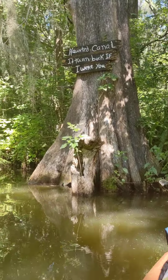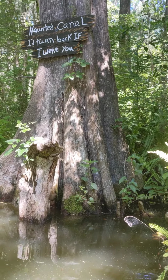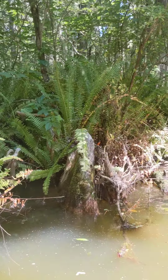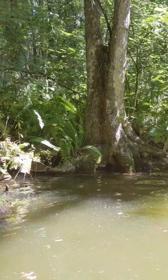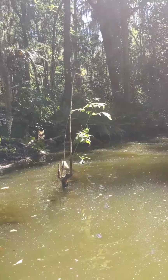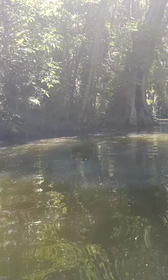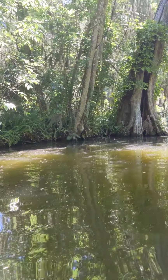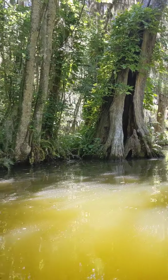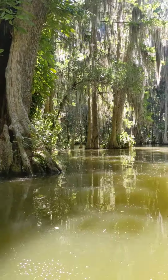Haunted Canal. I'd turn back if I were you. We did see some alligators and some turtles sunning themselves on some logs. And we did not turn back and had a wonderful trip down the offshoot of the Dora Canal.